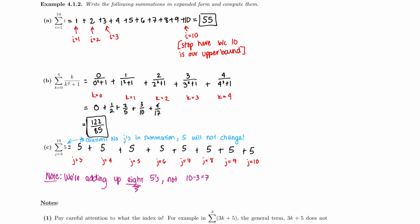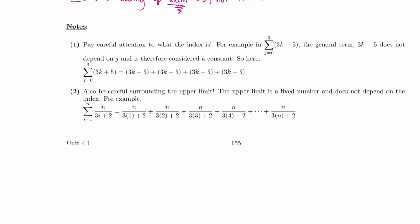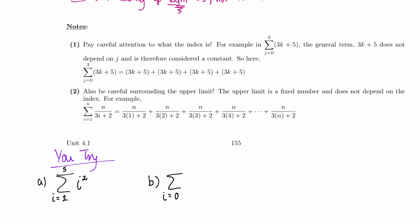So I want to maybe give you 1 or 2 to try. Maybe I'll give you 2. So we'll go from I equals 2 to 5 of I squared. And then I also want you to do the sum from I equals 0 to 4 of 2I minus 3. Right? I want you to do both those summations. Try them out real quick. I'm going to give you, let's say 7 minutes, just because you're kind of learning this.